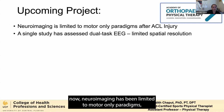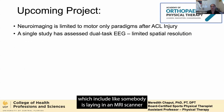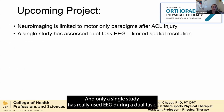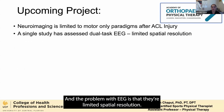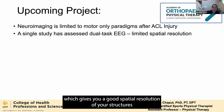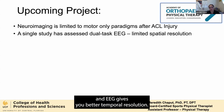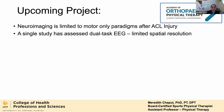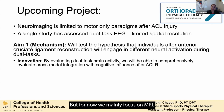So right now, neuroimaging has been limited to motor-only paradigms, which include somebody lying in an MRI scanner doing a leg press or kicking their knee. And only a single study has really used EEG during a dual task. The problem with EEG is that there's limited spatial resolution. So you have this cost-benefit: MRI gives you good spatial resolution of your structures, and EEG gives you better temporal resolution. Hopefully my future research is going to merge these together, but for now, we mainly focus on MRI.